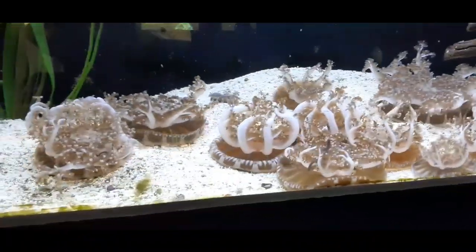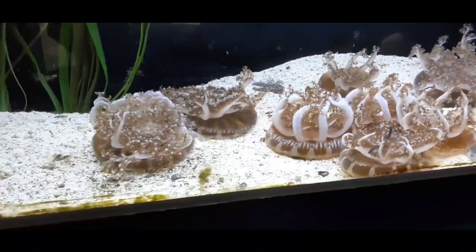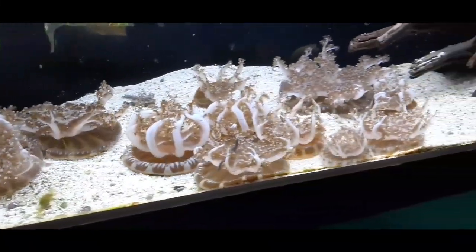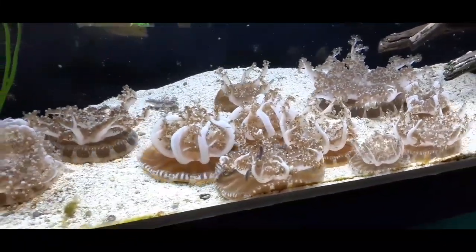Look at these strange sea creatures. They look kind of like jellyfish, only on the bottom of the ocean, not on the top. Very interesting. They look like plants, but they're actually live creatures.